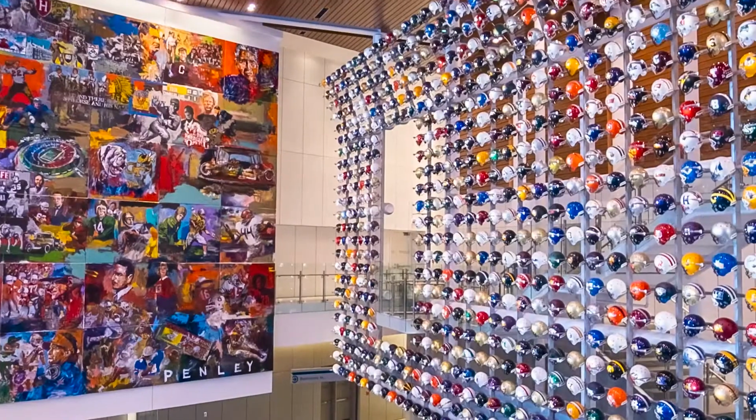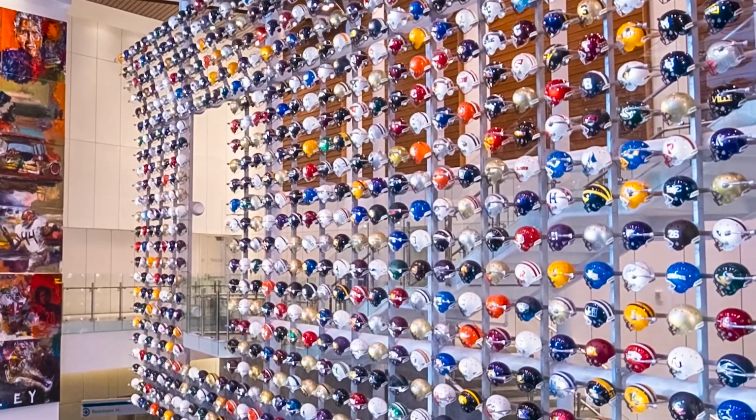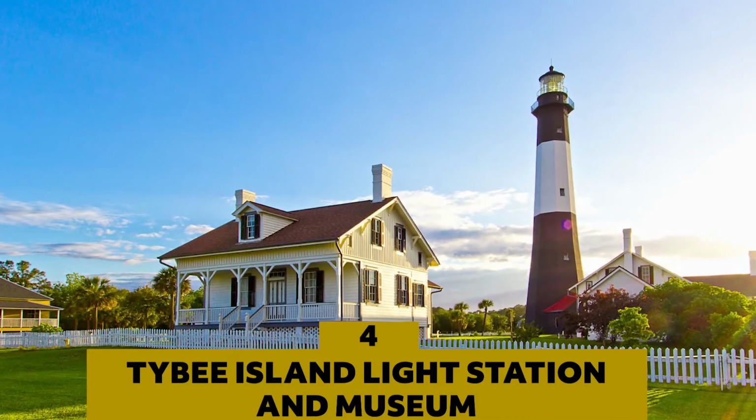And when you enter, you actually can see 700 different college football helmets. So they have a lot to explore, and if you're big into college football or sports and football in general, and you are in Atlanta, check out the College Football Hall of Fame. Number 4 on the list is the Tybee Island Light Station and Museum.